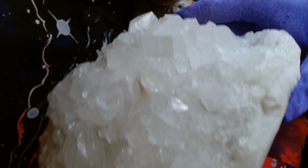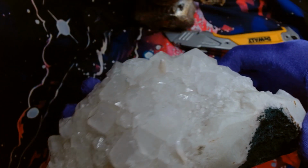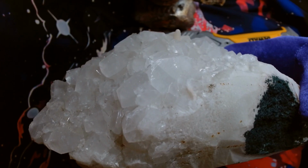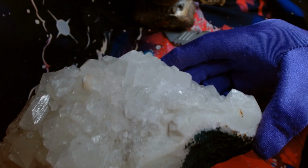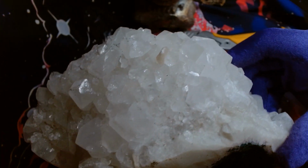A few of the crystals, the teeth, had broken off during transport when I opened the box. So many of them look like amethyst with the teeth and stuff, but they're still a different formation. That's going to go on my specimen shelf for sure. I don't think I'm going to sell this one.